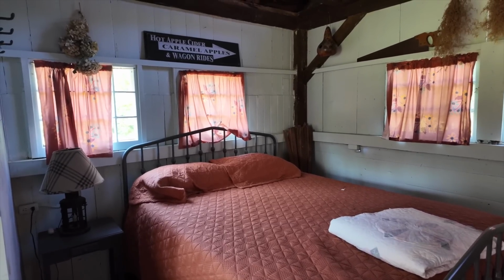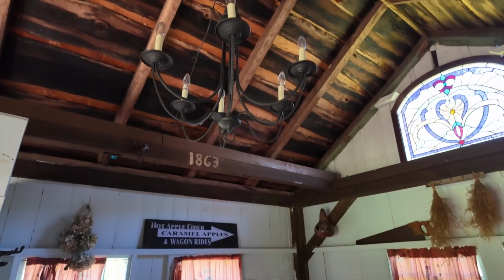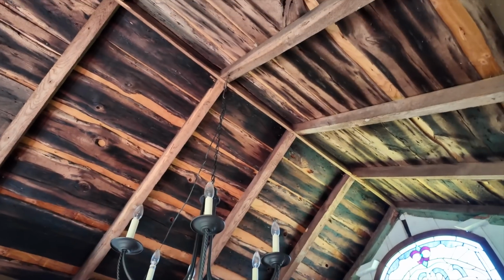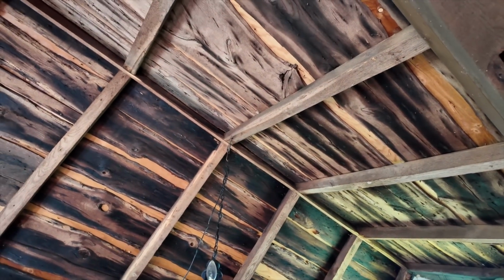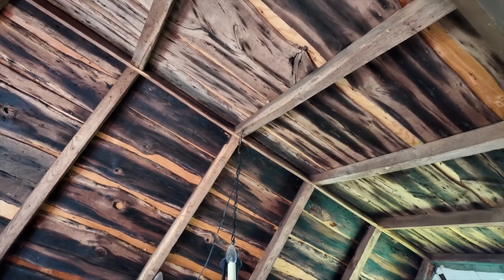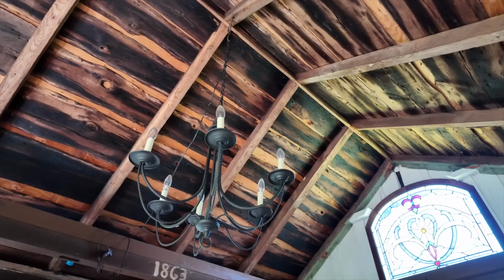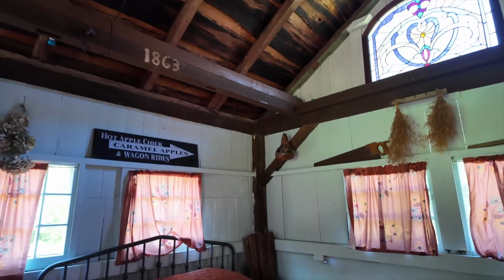It feels so nice and warm in here right now. This was built in 1863. It had a mock ceiling in there at one time. We tore that out. And I love the rafters up there. Aren't they gorgeous? Put this really nice lantern up there, and I did this in a primitive style.